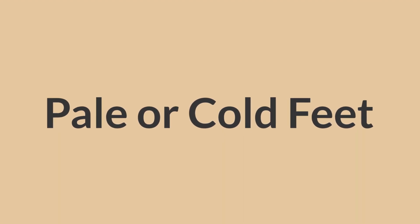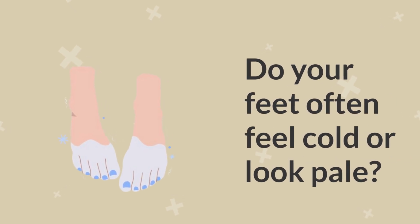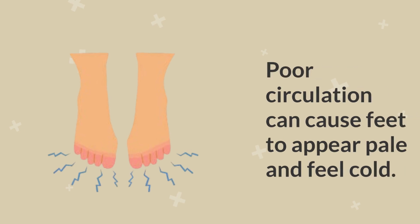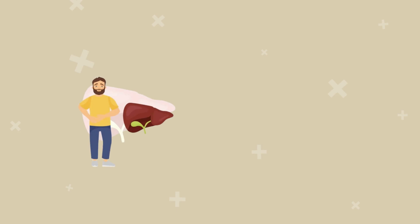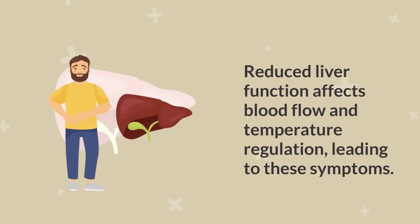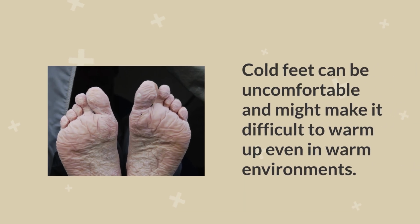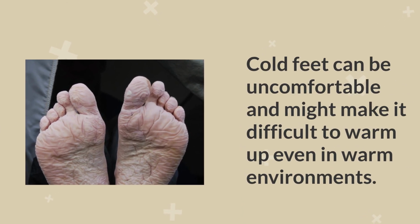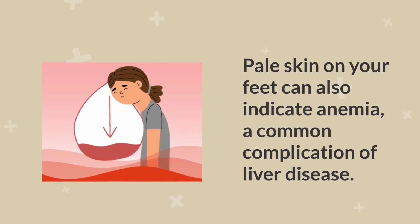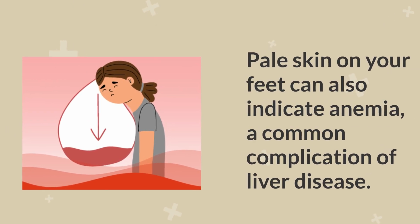Number 5. Pale or cold feet. Do your feet often feel cold or look pale? Poor circulation can cause feet to appear pale and feel cold. Reduced liver function affects blood flow and temperature regulation, leading to these symptoms. Cold feet can be uncomfortable and might make it difficult to warm up even in warm environments. Pale skin on your feet can also indicate anemia, a common complication of liver disease.